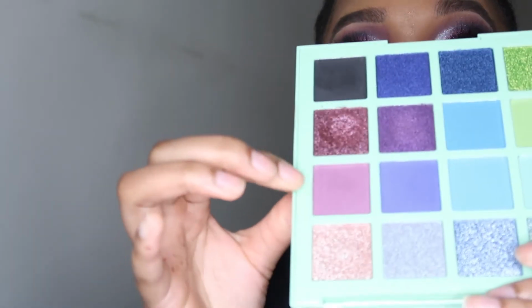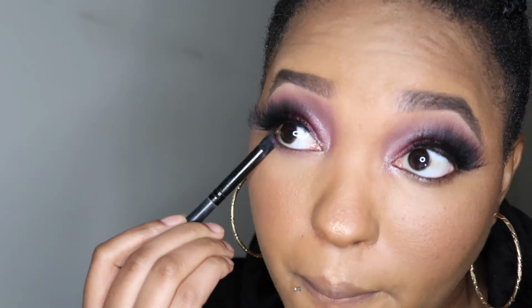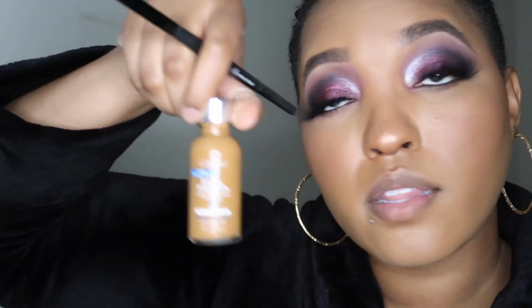I still have to do the lower lash line, so I'm going to take, again, that color that I use to blend everything out. I'll tell you everything that I use on my face. For foundation, I use the Maybelline matte poreless foundation with a little bit of L'Oreal True Match together.